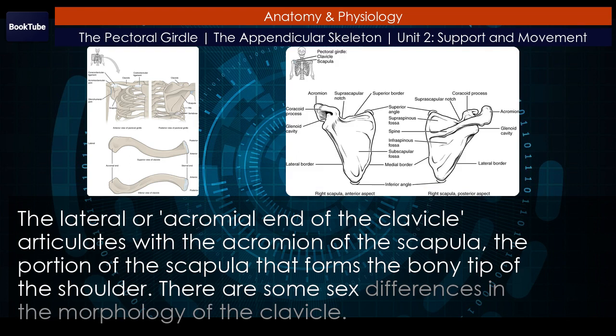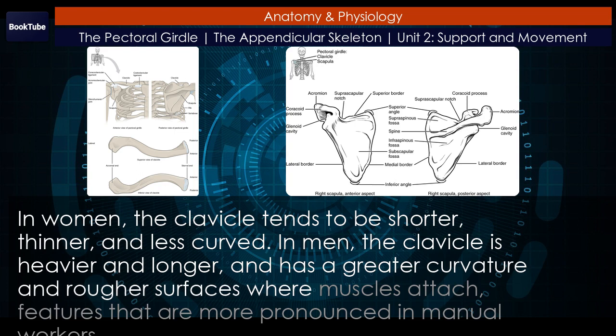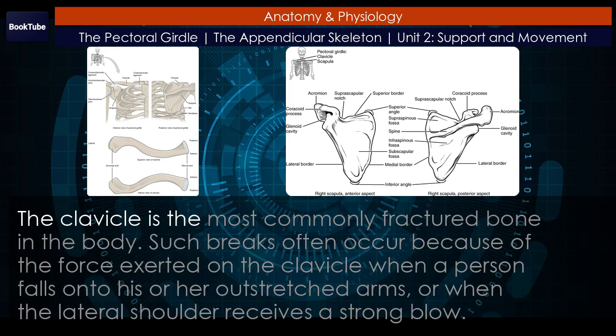There are some sex differences in the morphology of the clavicle. In women, the clavicle tends to be shorter, thinner, and less curved. In men, the clavicle is heavier and longer, and has a greater curvature and rougher surfaces where muscles attach, features that are more pronounced in manual workers. The clavicle is the most commonly fractured bone in the body.